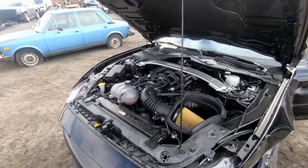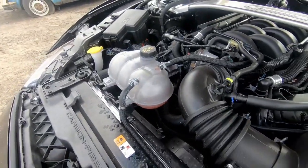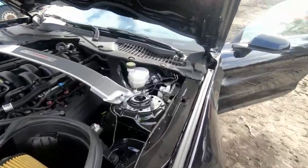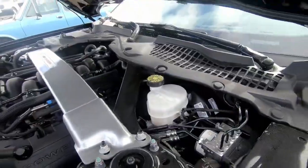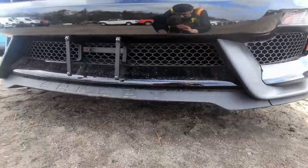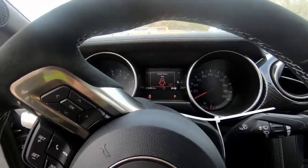Under the hood, it looks like it's in pretty good shape. The coolant overflow tank has some antifreeze in it. It doesn't look like any fluids were leaking out. I just looked underneath. The only thing is the brake fluid looks a little bit low. I guess a brake line could have been ruptured during the accident. No undercarriage damage. Wow, this thing sounds good.